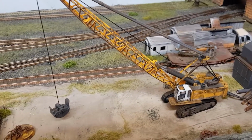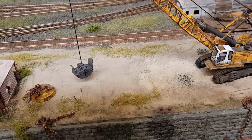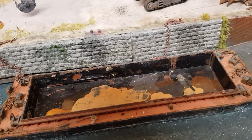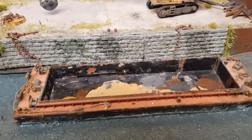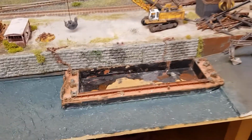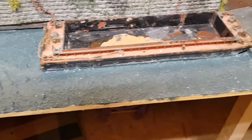And a bigger crane here. I want to get a pile of scrap there so it looks like it's being loaded onto said barge. I know we don't really use barges in this country too much, but we used to years ago. And obviously the slipway, water, the same deal.